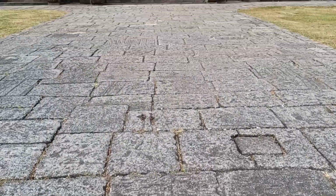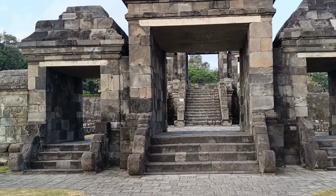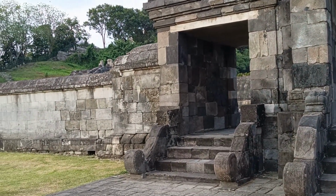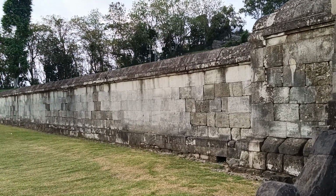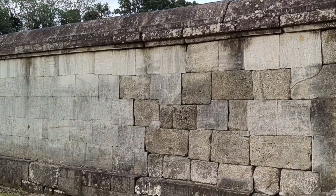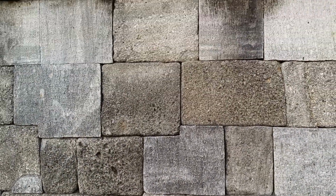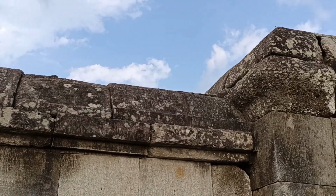And right at the beginning, we have what is called the threefold gateway, or the Gapura. You can see that it's surrounded by a wall. So this wall comes in 3 layers. The bottommost layer is a very hard volcanic rock. Then the middle layer is limestone. And the top layer is another layer of volcanic rock. Interesting design.